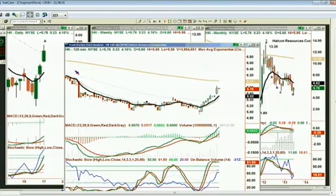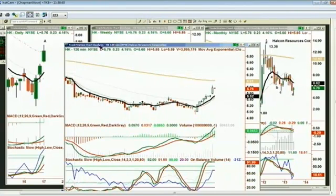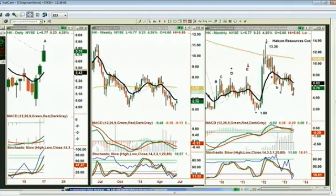That very ugly candle of the 23rd of May that broke down from 6 going down to 545, that area is the high that I would target. If it gets there, the half position that you have, you can even divide it up, the half, into quarters and say, you know what, this is a fantastic percentage move.